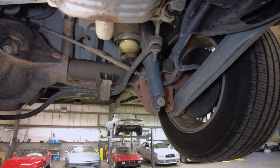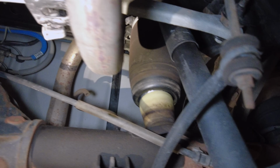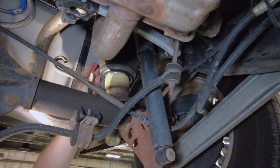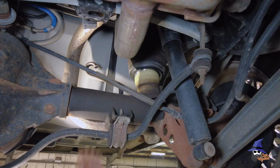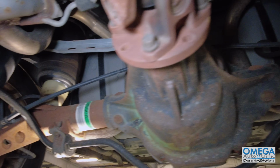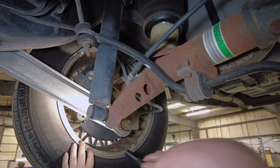U-joint's good. As we come to the back, you can see that it does have air ride in the back. There is no leaf springs or coil springs, so this would be a load leveling system. It actually is the spring. It's an air spring. So it's air suspension in the back, which means it floats down the road. We'll check the shocks here. They're nice and dry. Our sway bar links are good.